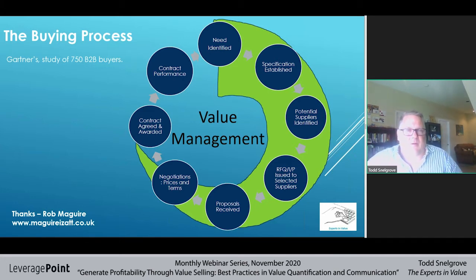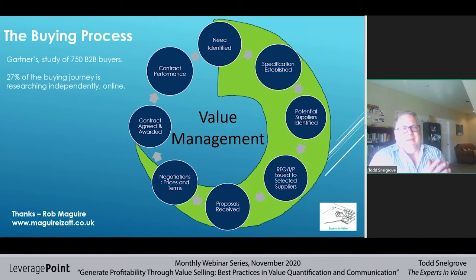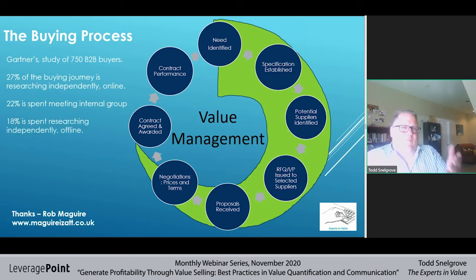We don't have time to go through all the specific details, but this is a great study by Gartner doing research. And they said, their research showed that 7% of the buying journey is just independent online research. And I find myself doing that. What is best car? What is best trip? Whatever. You've done that online research. Then they meet the internal stakeholders. Who's going to use what's being bought? Who do they like? What do they want to buy? What's important to them? What trade-offs are they willing to make? These types of things. Researching independently offline, my assumption is calling colleagues or associations they belong to.